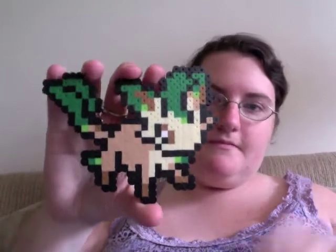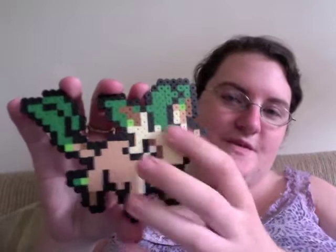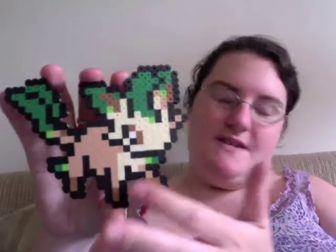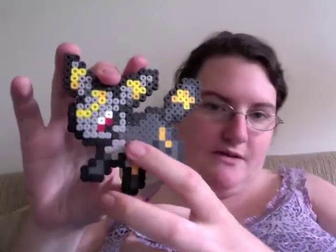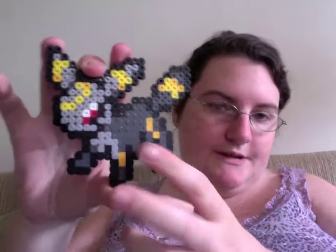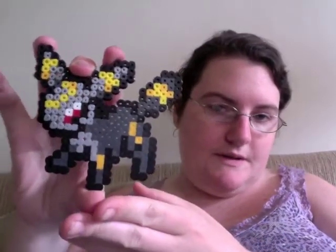Next I have Leafeon. I really like the shading that the sprite has for this one, so this is really nice. I love the contrast. And then finally, for Pokemon, I have Umbreon. And he's really dark, but if you look really closely, you can see the difference of the colors here. So, alright, those are the Pokemon.